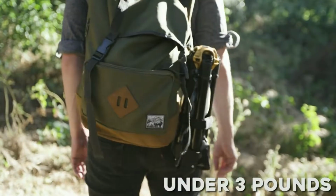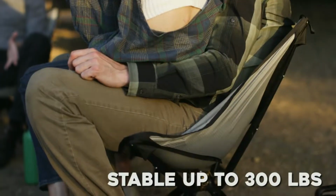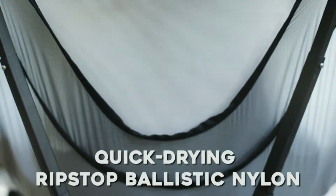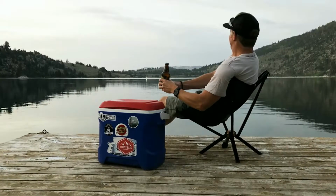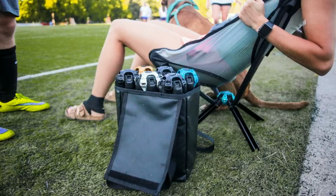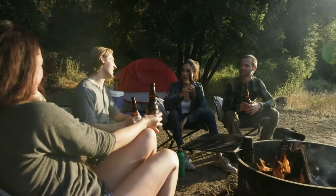Weighing under 3 pounds, GoChair can hold over 100 times its own weight, with stability up to 300 pounds. Featuring quick-drying nylon canopy, the GoChair is built for durability and all types of weather. From lake days in spring and summer vacations to fall getaways and winter sports, GoChair is the last set of portable chairs you'll ever need to own.